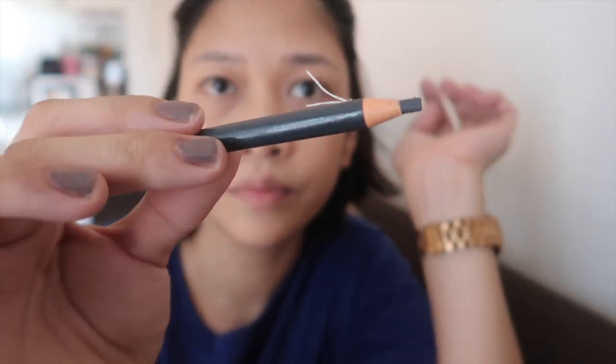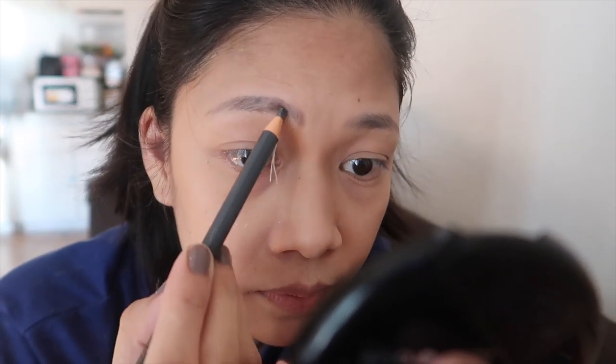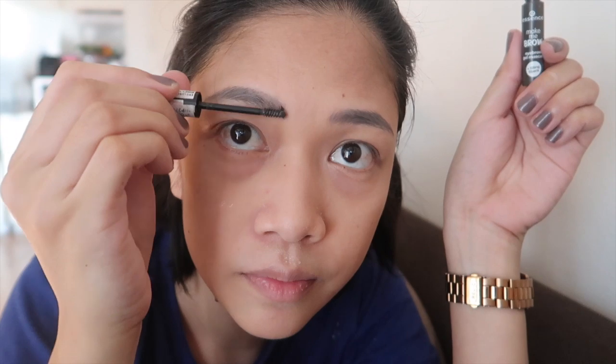For the eyebrows, I'm using the Cosmetic Art pencil. It's very cheap. I bought this online. It's a great dupe for the Anastasia brow pencil, and I love it so much. I'm using the color in ash gray. For the hair, I'm using this product from Essence. It's called Make Me Brow.